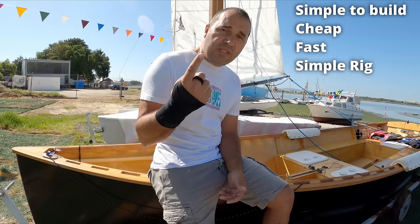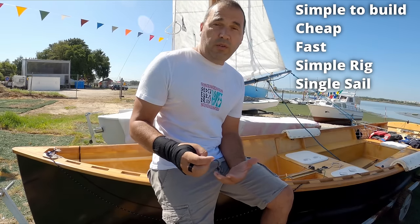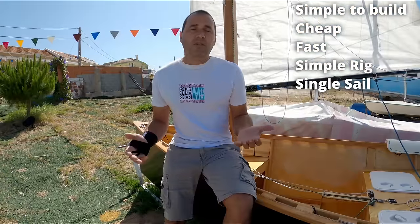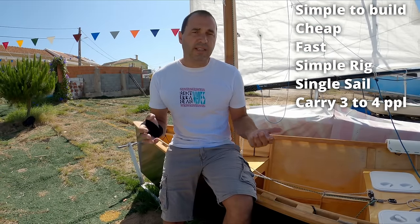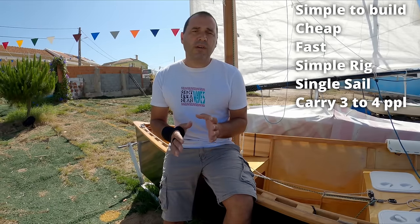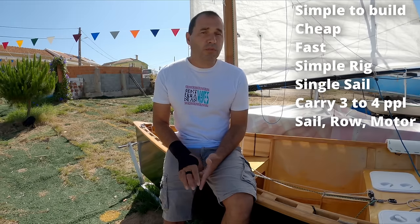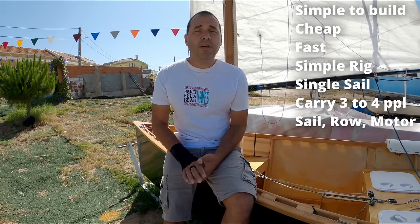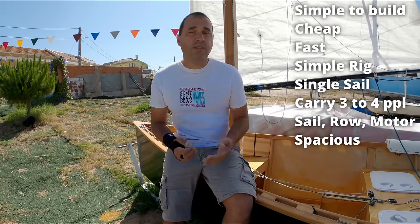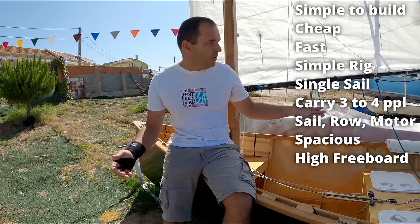I wanted just the one sail so I could be more relaxed while sailing, and also had to be a good performer. He also had to carry 3 to 4 people and some camping gear, so I could go to the island and take the wife and the kids or my parents or some friends. So I was looking for something around 14 to 16 feet. Could be sailed, rowed or motored if necessary, roomy enough so I could do some fishing aboard, and a high freeboard was desirable so I could spend most of the time dry and not soaked.